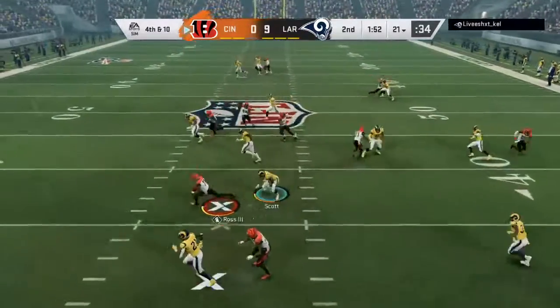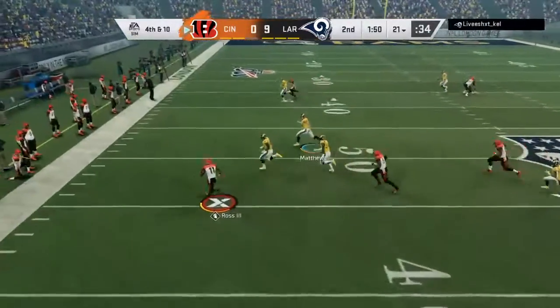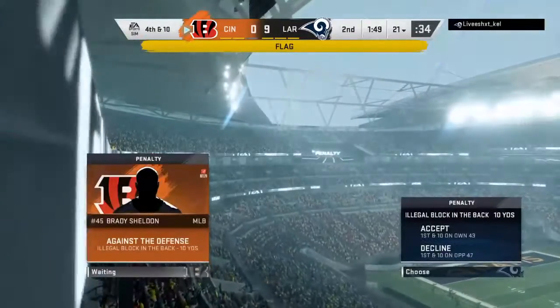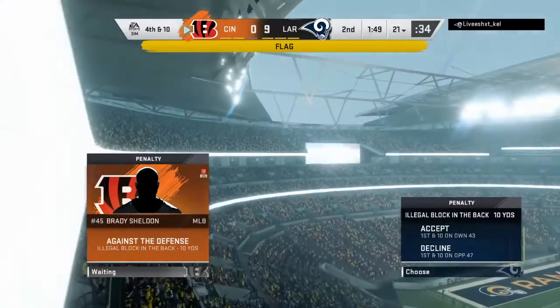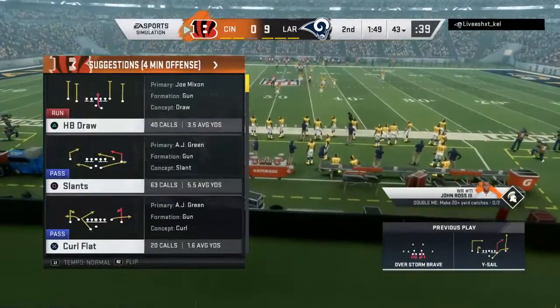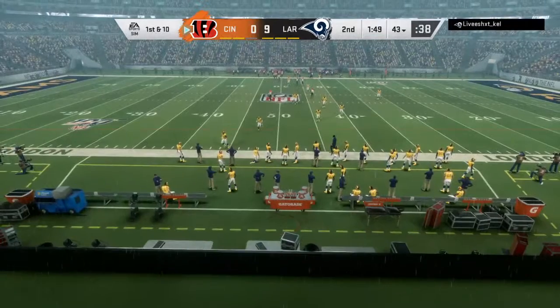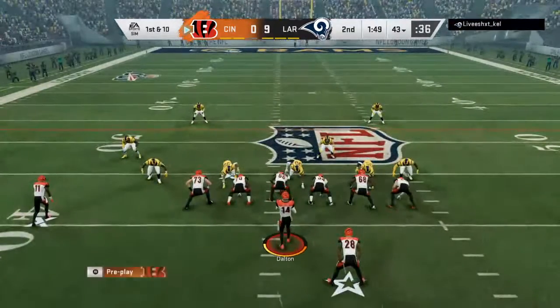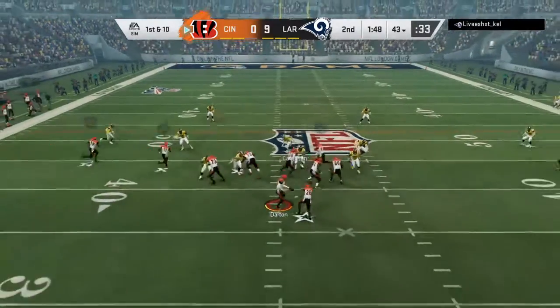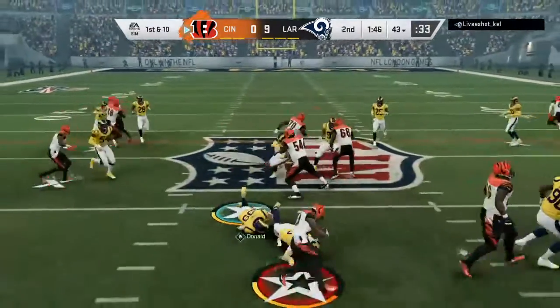Now here's Ross, and he'll take this to the other side of midfield before going out of bounds. And that negates a pretty decent punt return. The goal is to gain a first down on a punt return, which is 10 yards. This was much more than that, but it is going to come back due to the illegal block in the back. Dalton on the draw to Mixon.